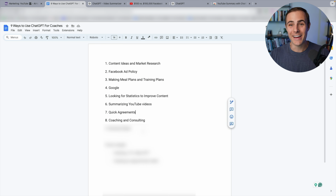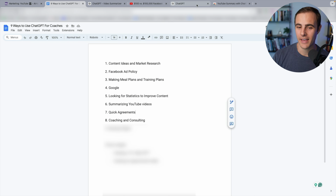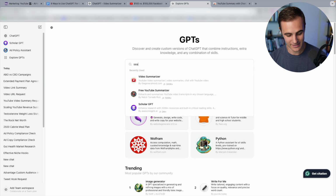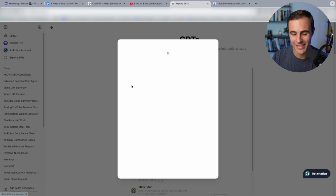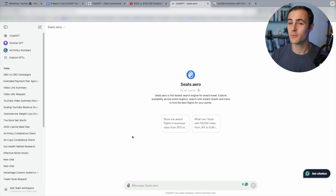Now, number 9, last one. This one I think you'll like the most. I've just this year really gotten into optimizing credit card points and stuff like that. And there's a GPT plugin here called Seats.aero. Yeah, Seats.aero. And this is cool. I just booked one flight from Italy recently.